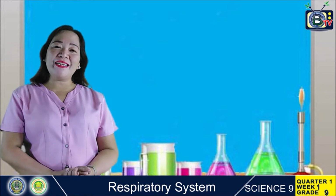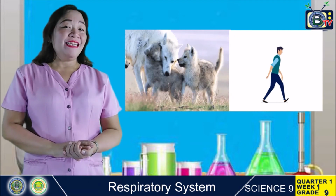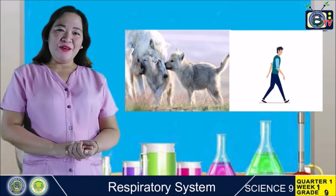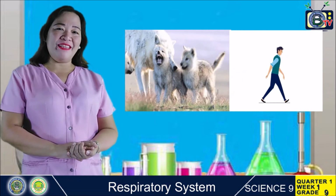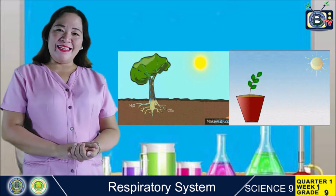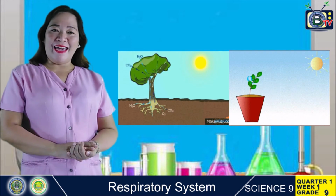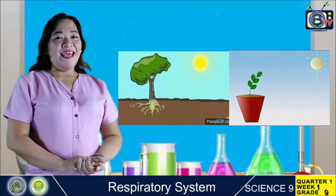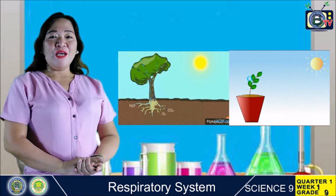Do you know the symbiotic relationship between plants and animals? Animals and humans need oxygen in order to survive. When we breathe in, we take in oxygen. And when we breathe out, we exhale carbon dioxide. Carbon dioxide is a waste product, and this carbon dioxide is used by plants in order to produce food and to survive. The oxygen we breathe is produced by plants, and carbon dioxide is exhaled by humans and animals during cellular respiration.